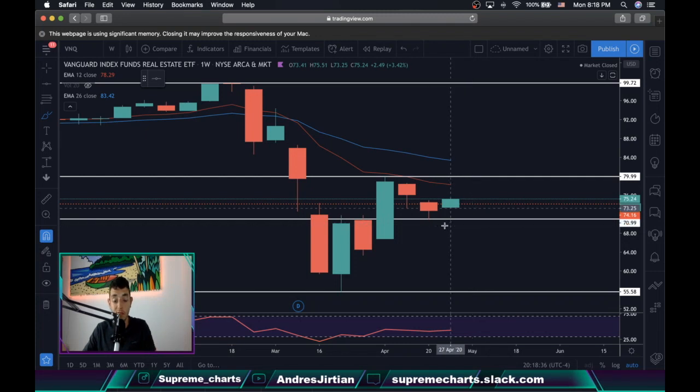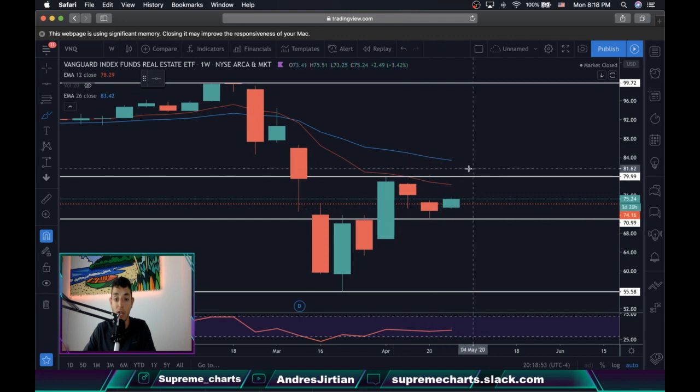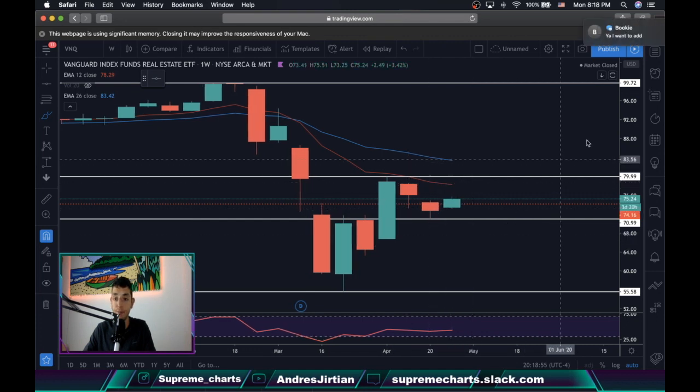So for me, this is a better play than going into an S&P 500 that has already bounced so high and hasn't changed the weekly trend yet. This has already set a weekly higher low, and now looking back up towards the high of the bounce and trying to change that weekly trend.